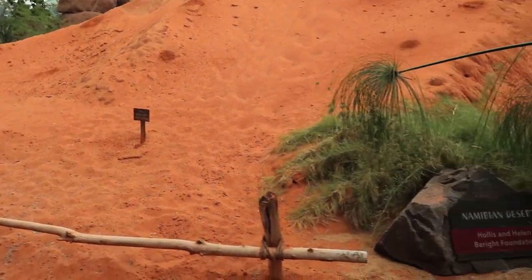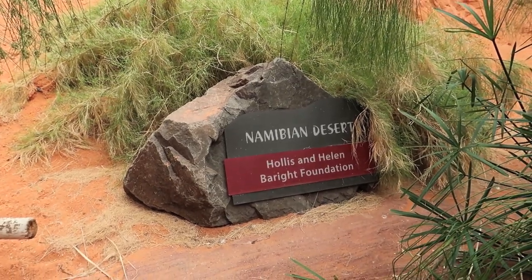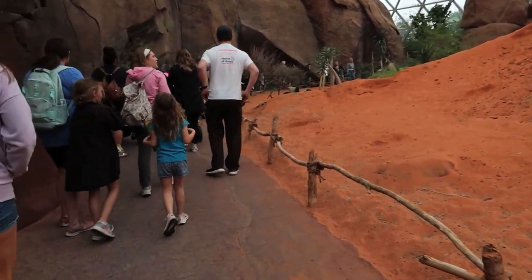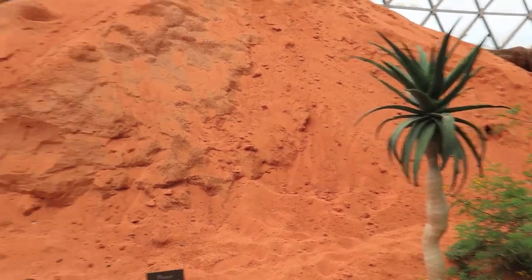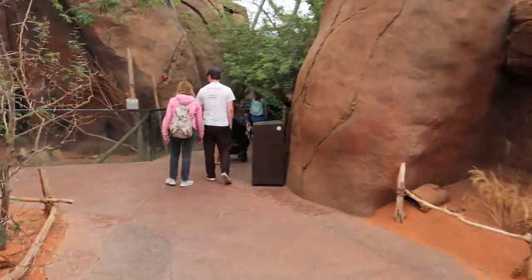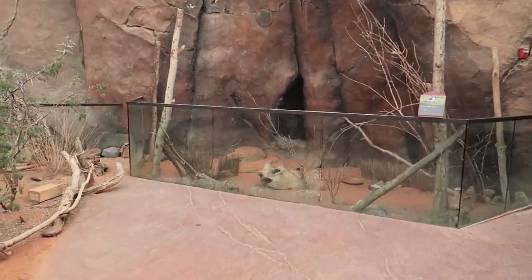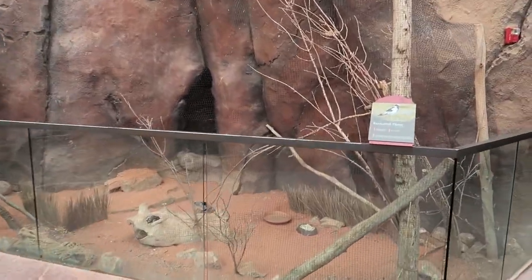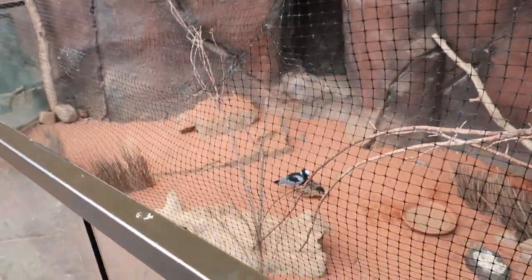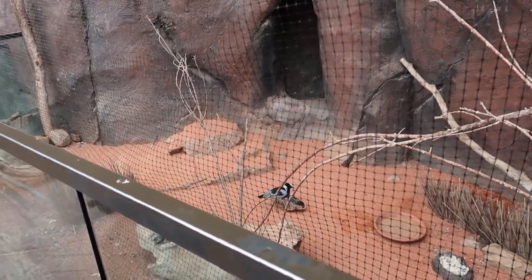So, Namibian desert. Well, it's interesting. We're not really seeing much in the way of the animals. They got them tucked in the corners here. A lot of people here. I finally see a bird. Yeah, blacksmith plover. There he is.